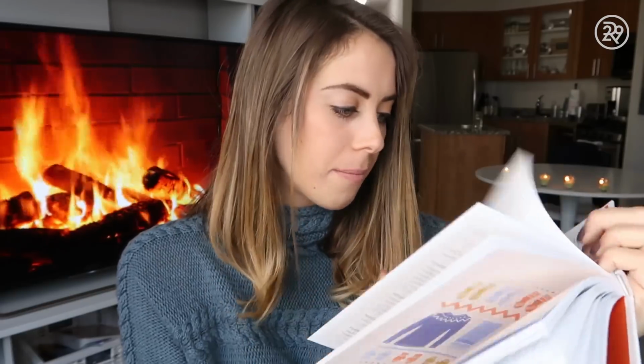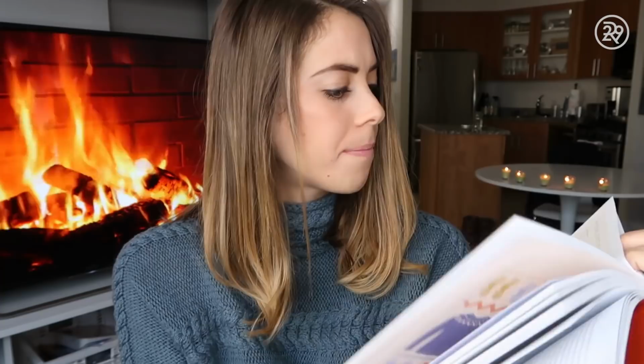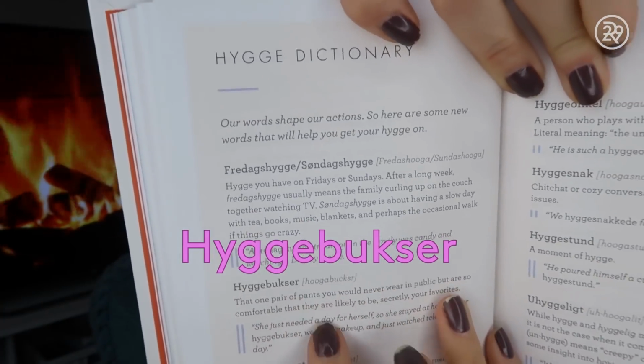What better way to show you guys my hygge wardrobe than to do a Lucie Fink hygge haul. The book taught me about a word, Hyggebukser. I'm not sure if I'm saying it correctly, but it basically refers to a pair of pants that you would never be caught dead wearing in public. Maybe I should get a pair of Hyggebukser.